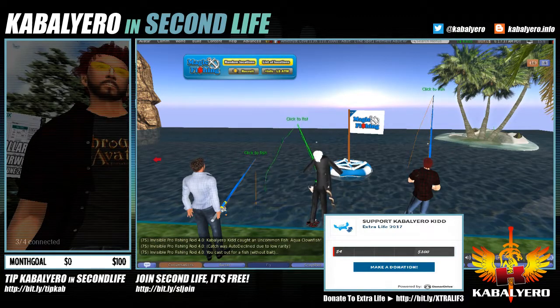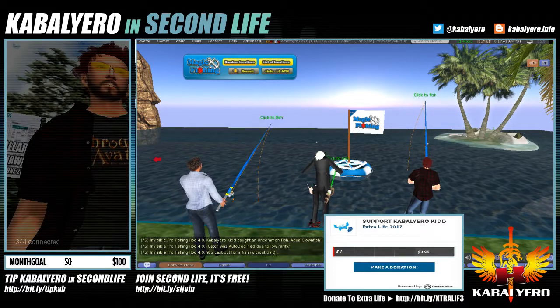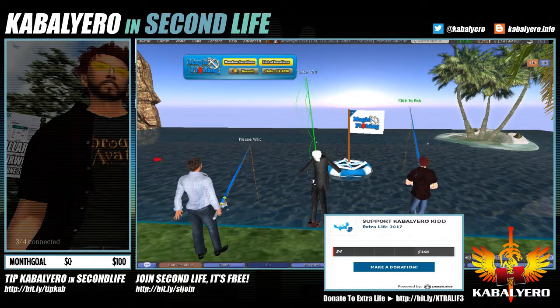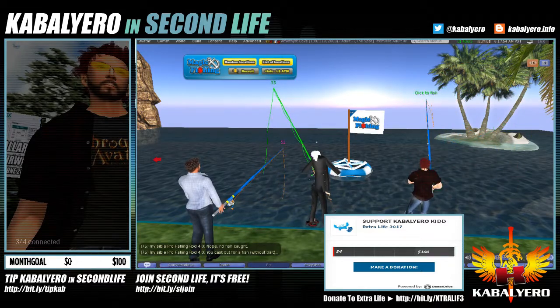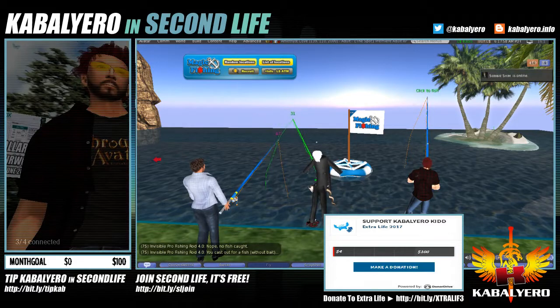Hey guys, welcome back. My name is Kabalyero and I'm here in Second Life doing some magic fishing. I kind of tweeted about doing some magic fishing, and as you can see, I am doing it right now. I have my magic fishing deluxe fishing rod. It's deluxe, but it's free.